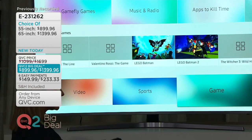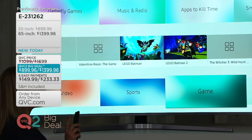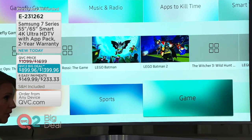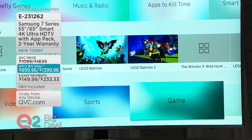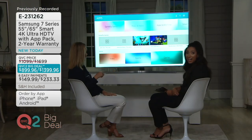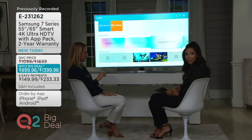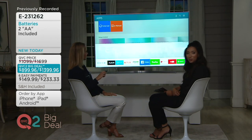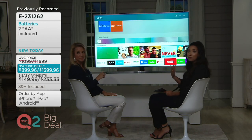And when we go back to the main TV, I'm even going to show you how, if you have a Samsung phone or an iPhone, you can even now connect that to your television as well. So content that's on your phone, you could even stream that to your TV. So this TV just really has all the options out there. I told you, new features, never seen before features. That's why this is our QVC2 big deal. So we still have so much more to show you.